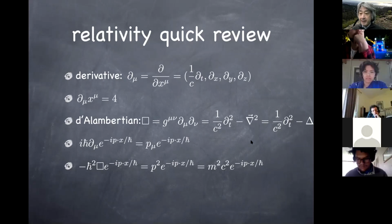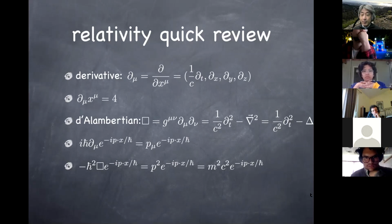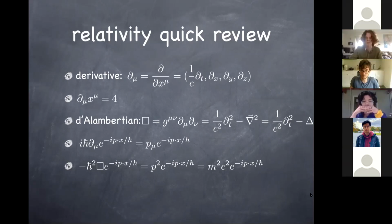Okay, let me stop here again. So I'm sure there are questions about this. Isn't it kind of surprising that the sign difference between energy and momentum you have known all along in quantum mechanics actually was relativity, but you've known that all the time. Any questions?